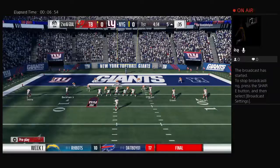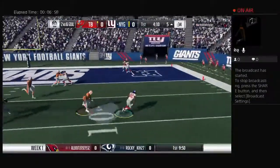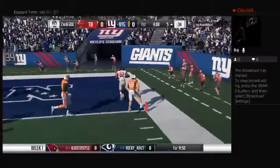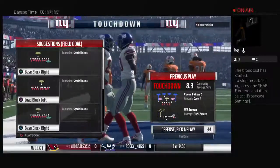They come up in an empty set. 4 wide receivers, 1 tight end. That's complete right around the 8. And he will take it on in for a giant touchdown.